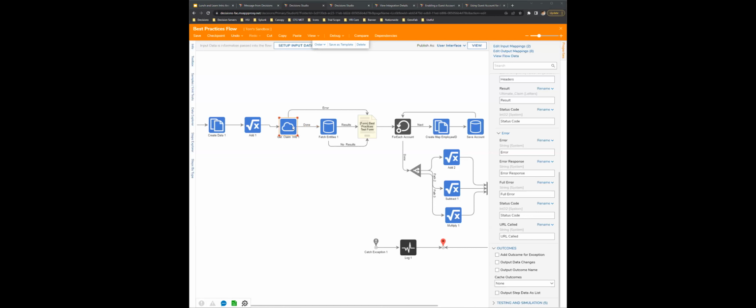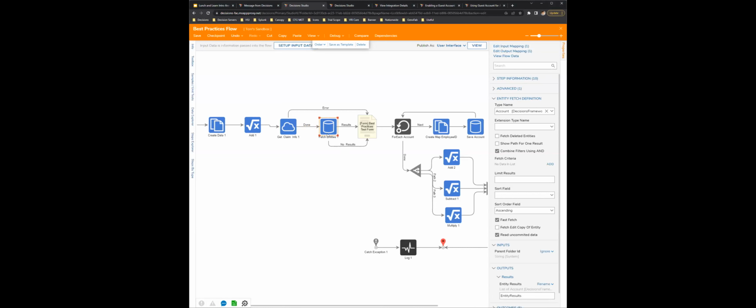So we went over our error path as well. Another thing that I see a lot when auditing is when utilizing fetch entities. Most of the time, people are not considering all of the outcome paths for the fetch entities, meaning fetch entities by default either has the results path or the no results path. A lot of customers tend to forget about the no results path.